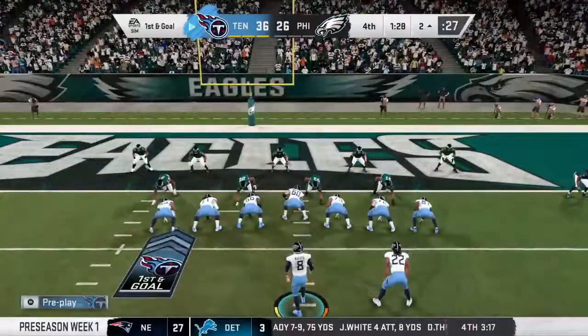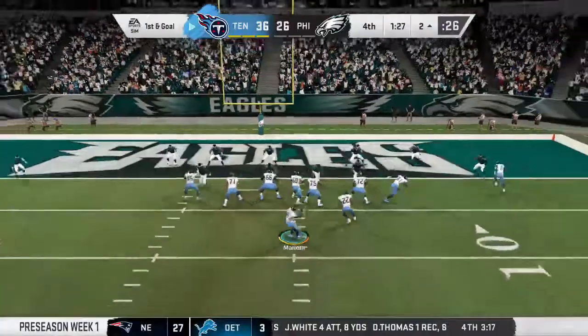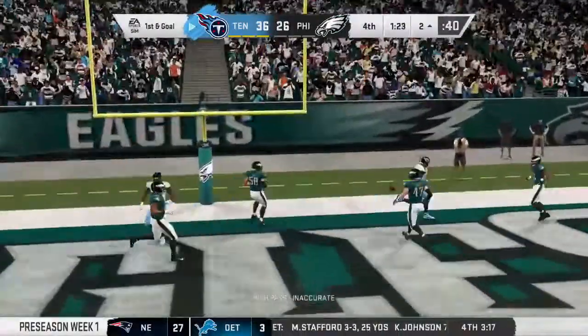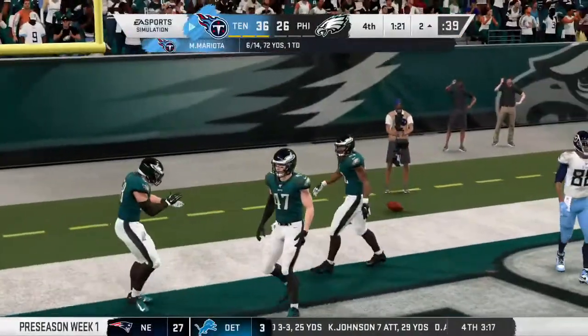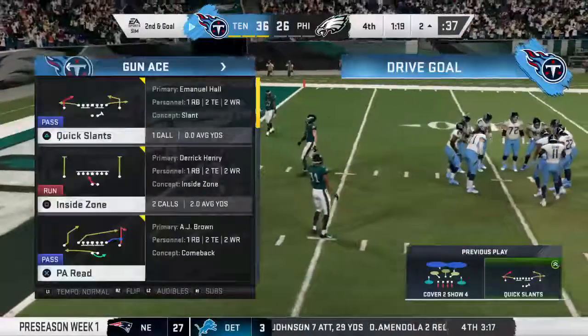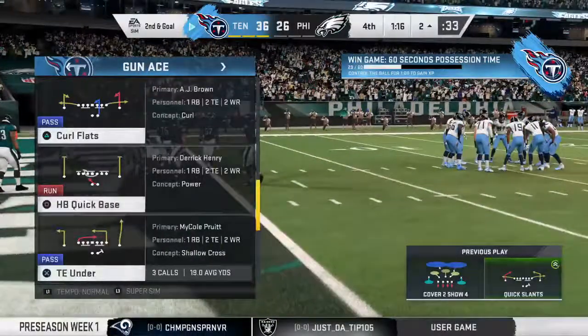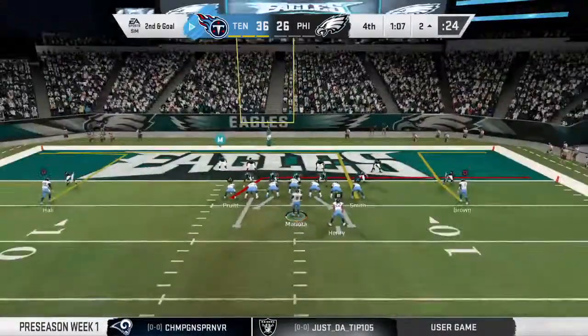This is 1st and goal. Mariota to throw it this time. Great coverage there all around. Really didn't have many options to throw the football. Very little chance that one was going to be completed. Every receiver was locked up.